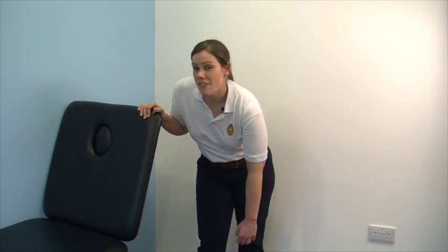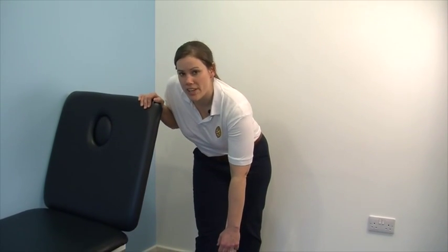The next exercise is called pendulum exercises, and these are really great for getting some early range of movement of your shoulder and to provide you with the space that you need to get in and wash your armpit. I'd advise to hold on to a firm surface, bring your feet into a step stance position and gently lean forward, letting your arm come forward with it.